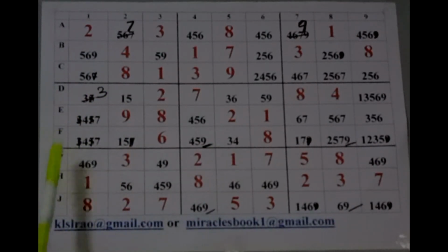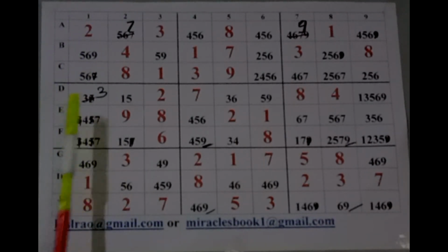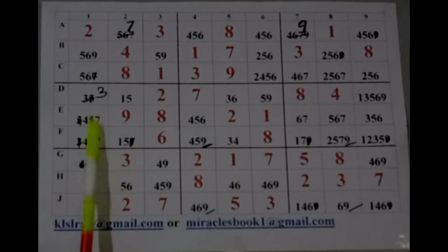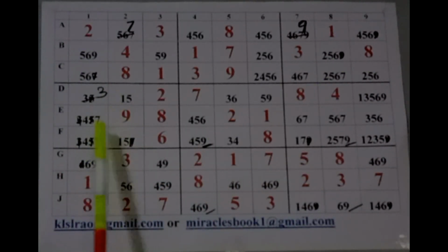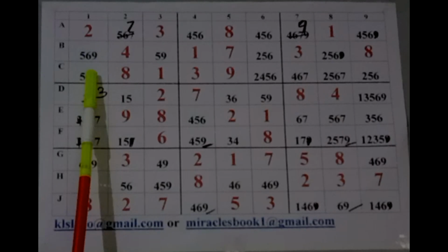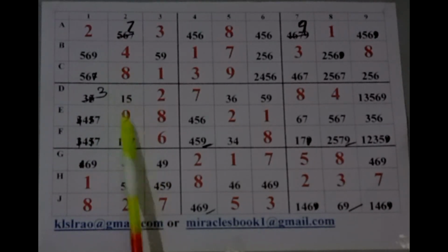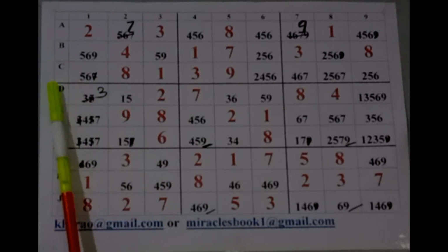Okay. So now look at this column. Because of this 4 and 7 pair, this 4 can be deleted. I am sure you will agree with me. This 4 is getting deleted. 4 and 7 here. 5, 6, 6, 9, 5, 6, 9 there in this column. Okay. Now, I made a pair of 1 and 5 here, 4 and 7 here. Now, look across in row D.